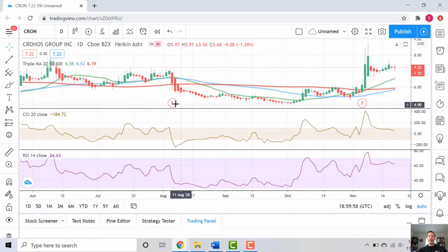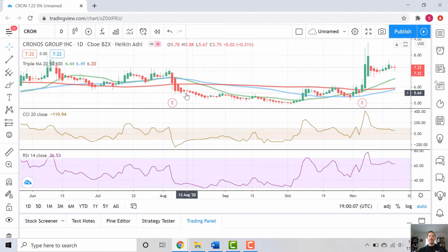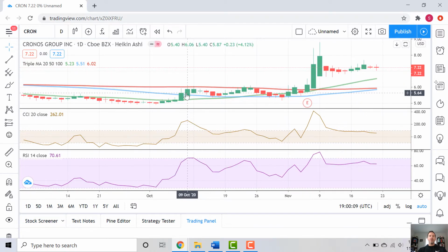You can see if I scroll back, there was another earnings call here where the opposite happened, well below estimates, 500% lower, and you can see what that did to the pricing chart. So sometimes we're ready for all of these fundamentals, we're ready for all the technicals, and a simple earnings call is all it takes to drive the pricing chart.